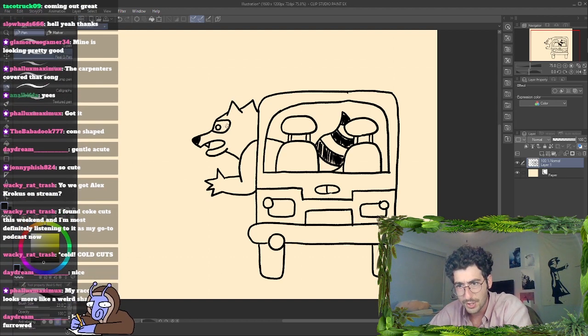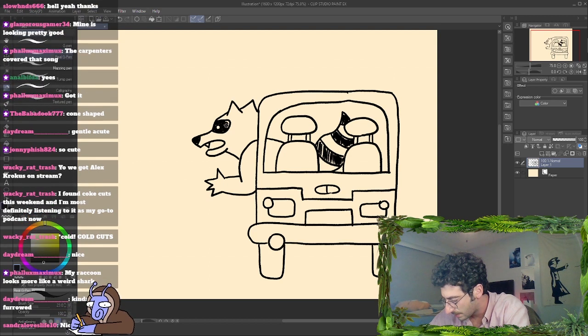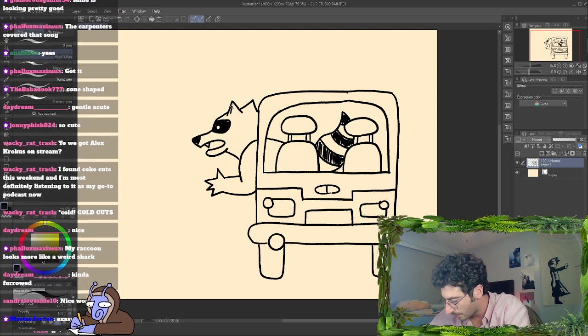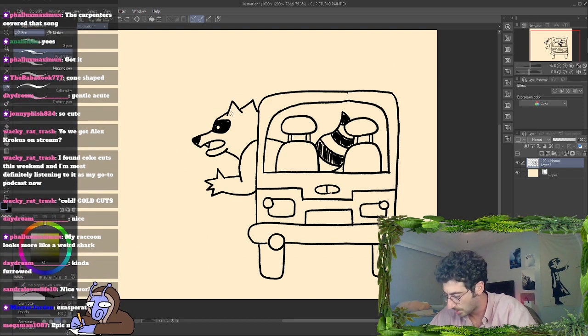Looks more like a weird shark. Yeah, kind of furrowed. Well, this will help with the shark thing probably, is that we're actually going to... I missed something on the ear that we need to do. Color in the circle around the eye. And then in the ear, I forgot to do this, but we're going to put a little triangle in there. Just like that.